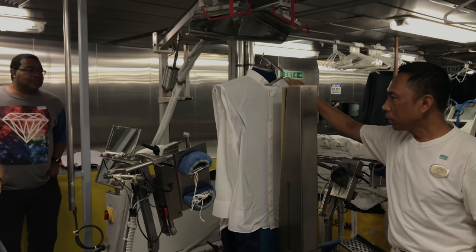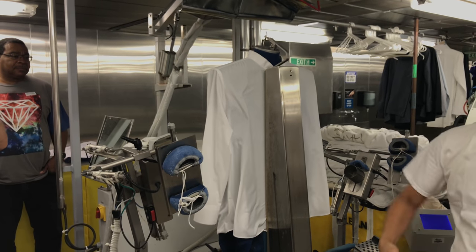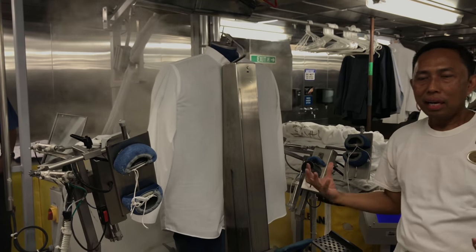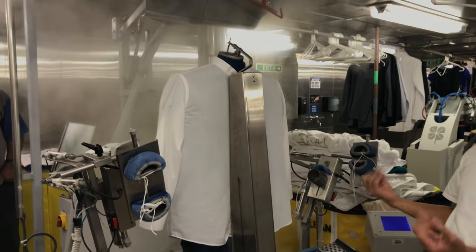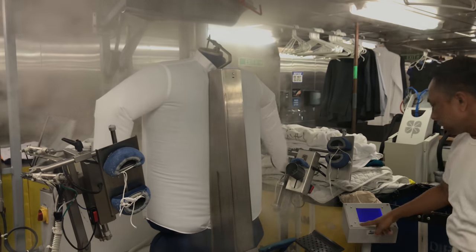For display only, we have jacket and sweater, because sweater doesn't like to be taken around. Yeah, this is steam coming. After steam, and then air steam. I'll be letting it dry. We can test it from here.